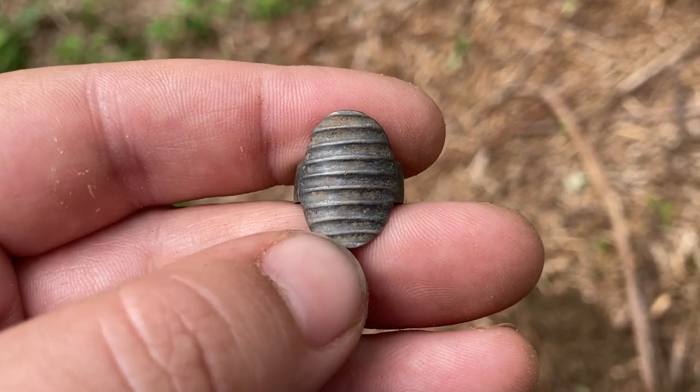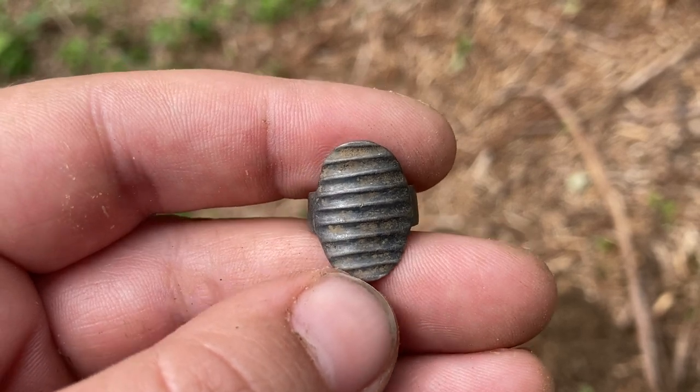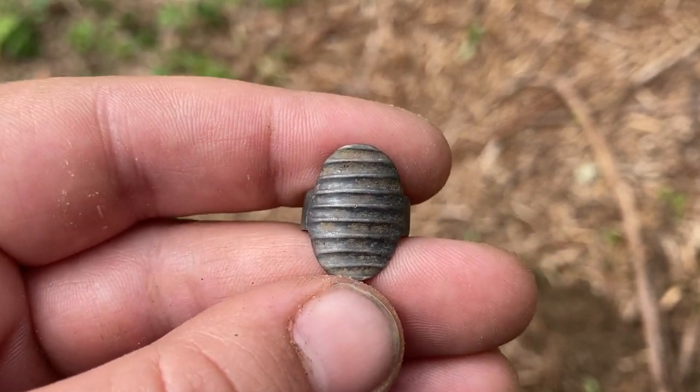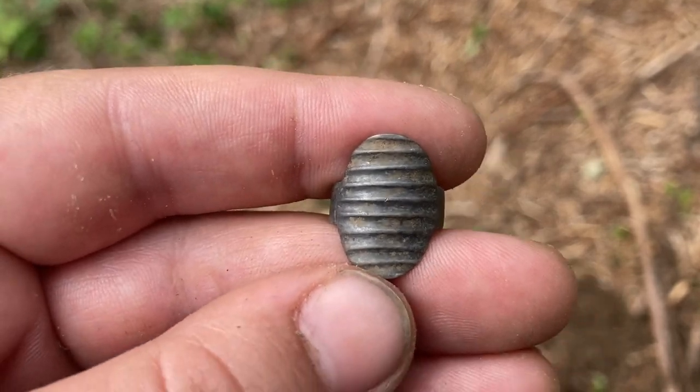So we'll just have to be happy at the moment that that's a silver ring. That's my second one this year, and I don't really find rings because of the areas I hunt. I don't do parks, I don't do beaches or anything like that. So every time I find a ring, it is a treat. So I will treasure that. And I can't wait to see how old this is.